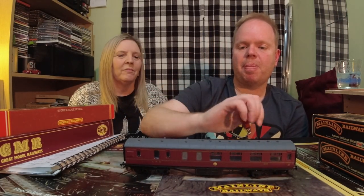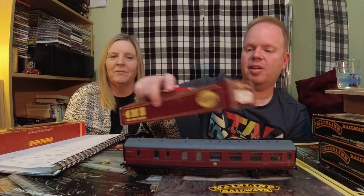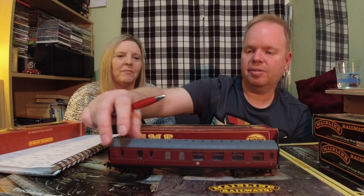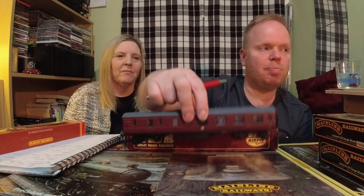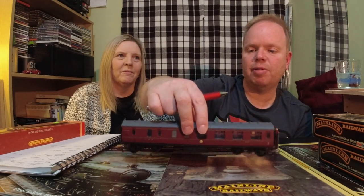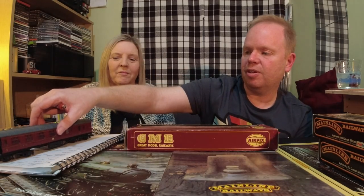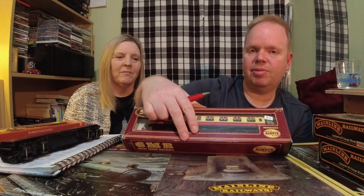a Dapol, which after checking is exactly the same as the Airfix one, because obviously Dapol bought the tooling and carried on making it, but they did make some slight improvements to that. Now that was boxed, but it was in a Hornby box, but I thought at £5 it was too good to turn down, so we ended up with three coaches, which don't match anything I've got, so I need to go find some more £5 bargains to add to these.